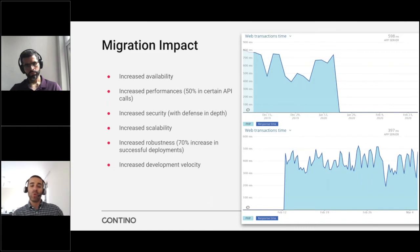We have increased availability. We have a 50% improvement in certain API calls. We have increased security and scalability. We have a 70% increase in deployment success, because obviously if you're moving from a customized stack that deploys your code to a standardized stack that is now recognized by all the engineers, and everybody knows how it works, your deployments will be more stable. We also increased development velocity because we have now standardized the stack. We now have a clear path to production, a clear path to run to live. This is very good for DueDil, not only from a technical perspective but also in terms of development velocity.